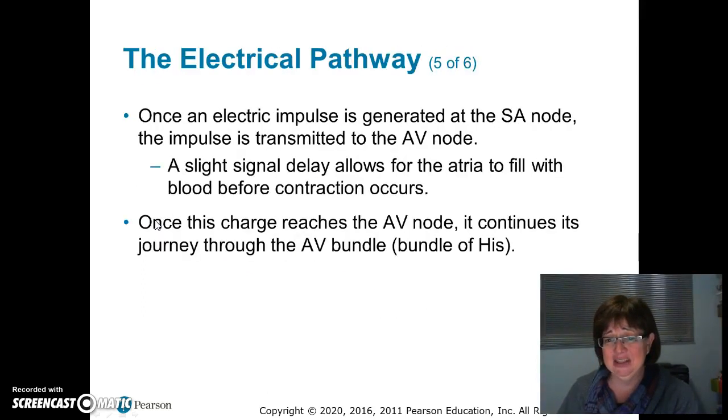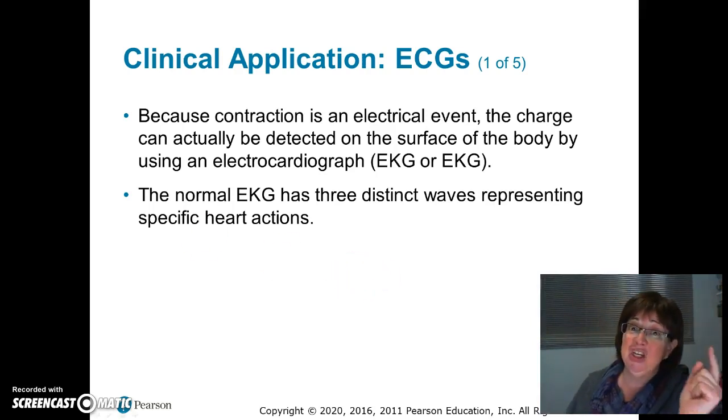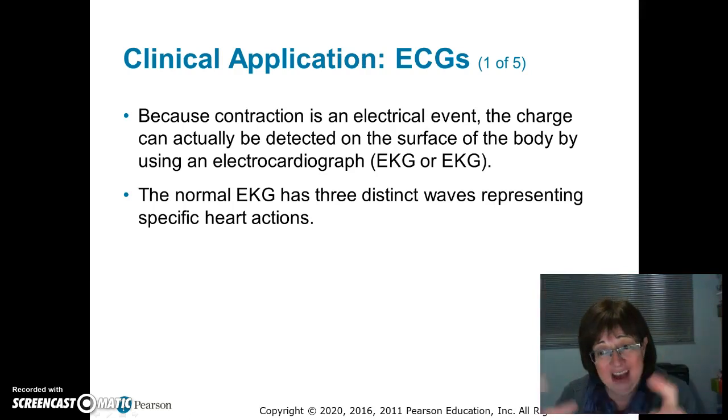Now, as there are signals going through the heart, you end up with an electrical signal, and it's normally called an ECG. It's called an EKG in some places because it was developed in Germany, and cardiac starts with a K in Germany. So that's why it's an EKG. But in Canada, we call it an ECG, electrocardiogram. And it has 3 distinct waves, and it will detect the average electrical activity on the body.